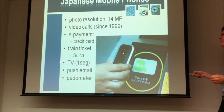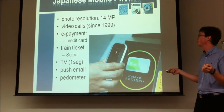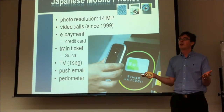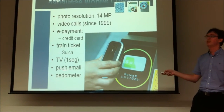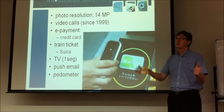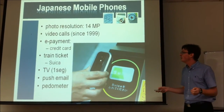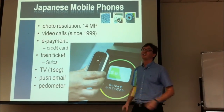And then, of course, for Japan, you can watch TV everywhere with, it's called Wonsec. And they don't have SMS anymore. Japan abandoned SMS totally. They only have push email. So in Japan, there's no more 2G network. They only have 3G. They totally shut down all 2G antennas already. And many mobile phones also have a pedometer. It counts how many steps you walk.